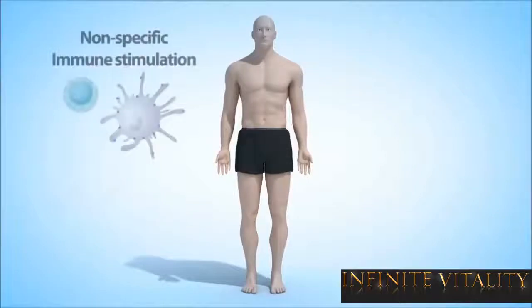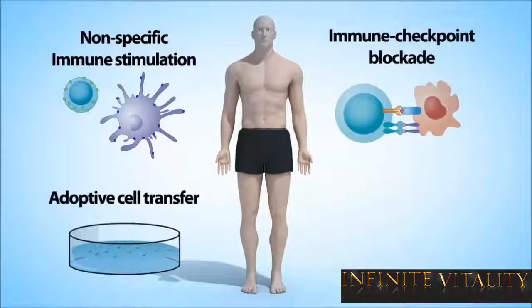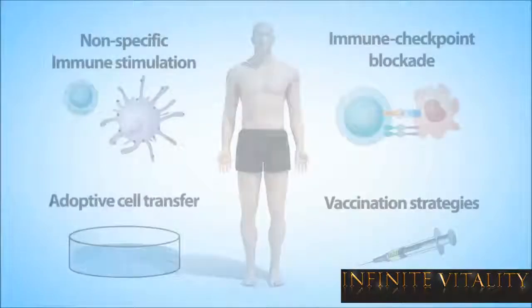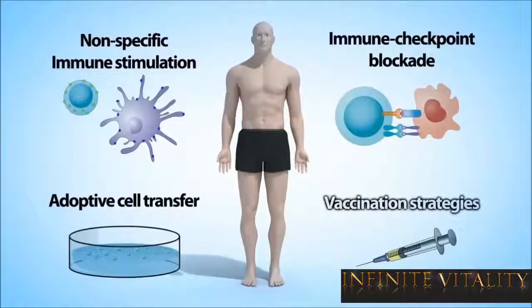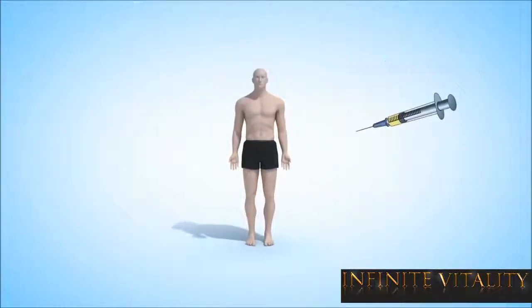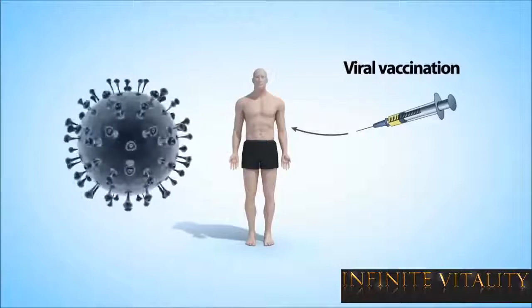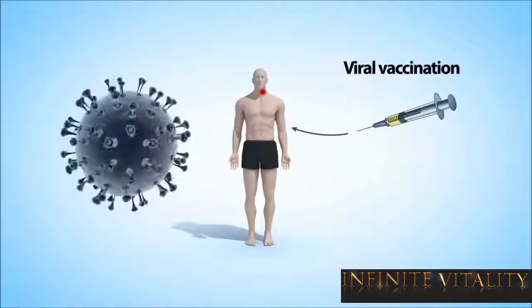We can divide them into 4 general strategies: non-specific immune stimulation, adoptive cell transfer, immune checkpoint blockades, and vaccination strategies. The 4th strategy uses vaccinations. Unlike the BCG vaccine that we mentioned earlier, and which targets the immune system in a general way, these vaccines are used to direct immune cells very specifically to the cancer tissue. Several viral vaccines have shown promising results in clinical trials. For example, a weakened version of the herpes simplex virus, modified to produce an immune-stimulating factor, is being developed for melanoma and head and neck cancer.